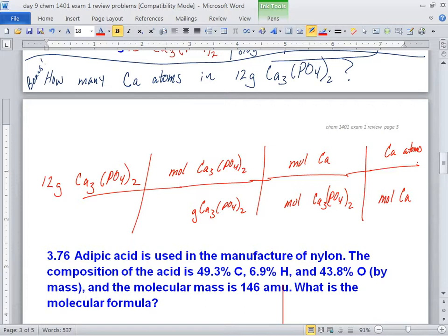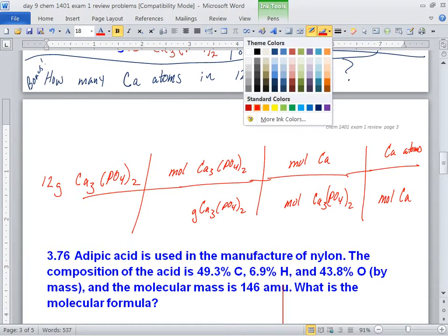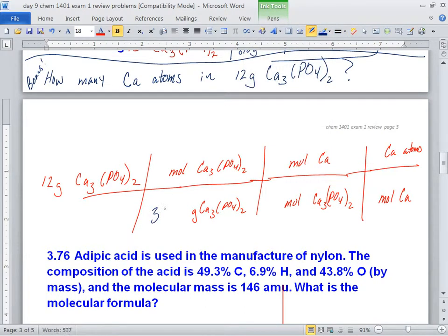So mole Ca has to cancel, so it has to go on the bottom. 1 mole Ca is how many atoms? 40? That's molar mass. It's Avogadro's number, 6.022 times 10 to the 23rd. Yeah, it should be huge. I don't know if that's the answer or not. See what everybody else gets. Yeah, because you're in calcium atoms. So you should get a really big number.